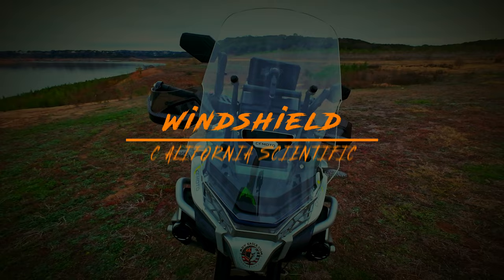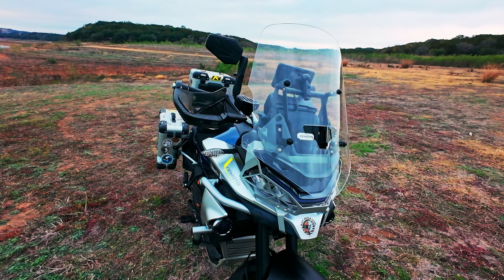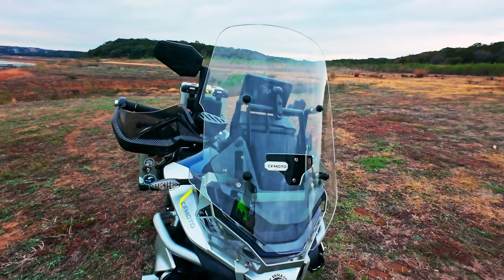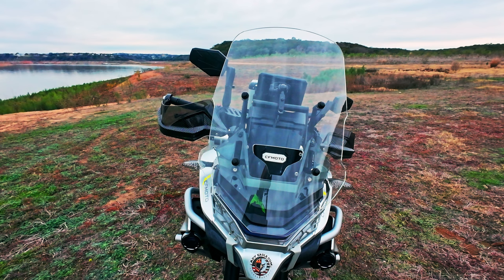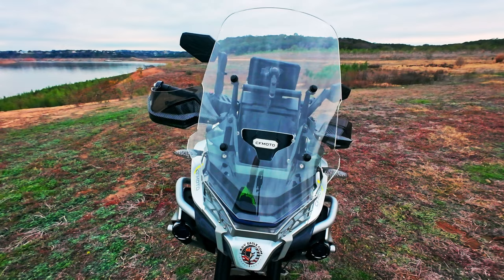This one's another favorite upgrade that I did, and that is the windshield. As you can see, it's a little bigger, if not much bigger, than the original. But, you know, I'm 6'1", and I had issues with the wind buffering with the small original windshield. So I researched forever until I found this beauty, and it really solved the whole wind buffering issue for me.